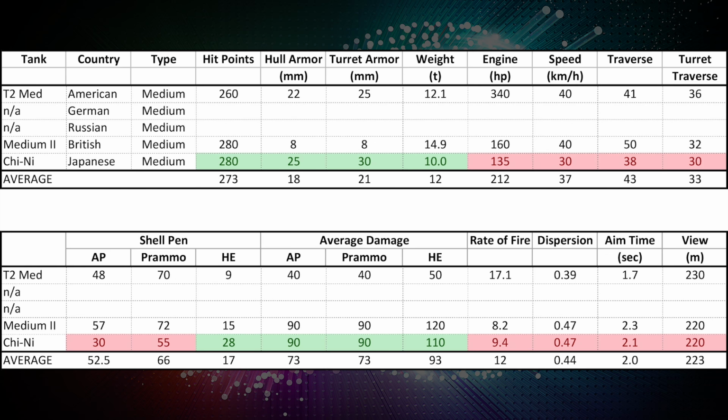This only really comes into play when you guys are playing against tier 3s, but otherwise you do need to use a lot of premium ammo on this tank. 90 hit points of damage is very good there, and also the rate of fire is pretty good compared to the Medium 2, which does the same amount of damage but at a slower rate of fire. So take your time aiming with this gun. It can be a little bit frustrating.